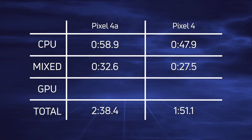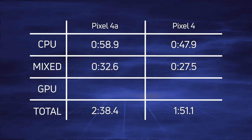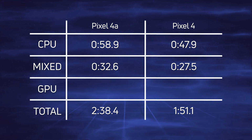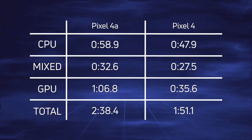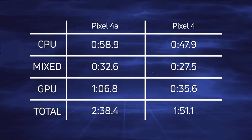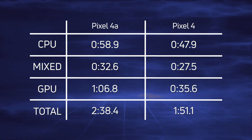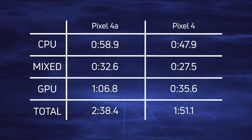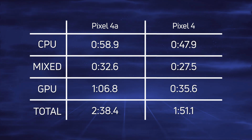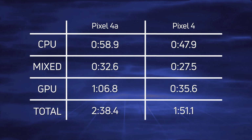When we get to the mixed CPU GPU, not quite as significant, but still a win by the Pixel 4, 27.5 versus 32.6, so a 5.1 seconds difference there. But then the real difference comes to the Adreno 618 versus the Adreno 640 in the Snapdragon 855, so you get 35.6 for the Pixel 4, 1 minute 6.8 for the Pixel 4a, almost twice as long for the Pixel 4a, so a significant difference there for the GPU. But when you add it all up, you can see very clearly the Pixel 4 won, 1 minute 51.1.